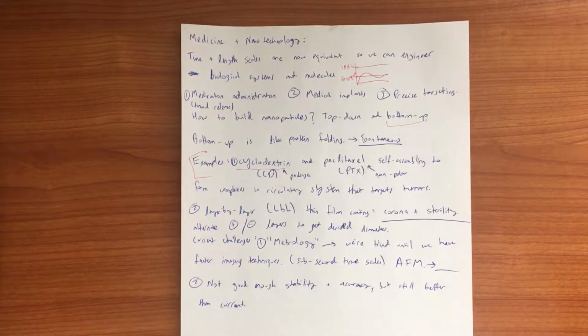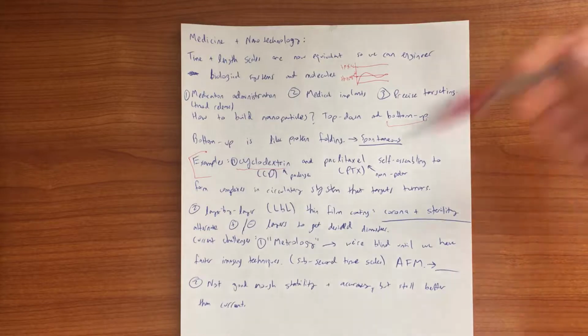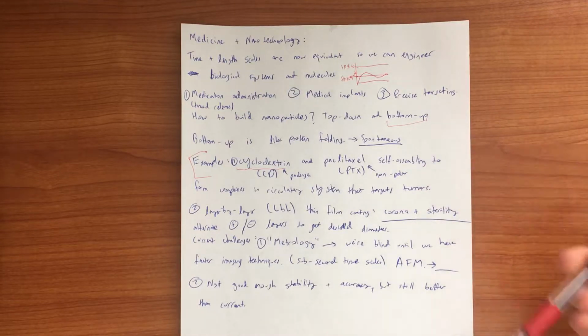Hey guys, I would like to talk about the current state of medicinal applications of nanotechnology. And this is a particularly interesting time for scientists and researchers because the time and length scales of biological systems have now become equivalent to the times and length scales that we can design nanotechnology and engineer nanotechnology on.